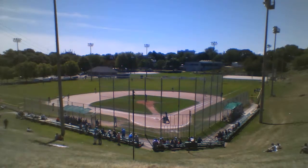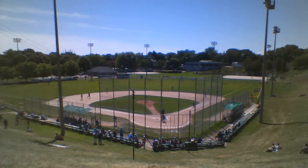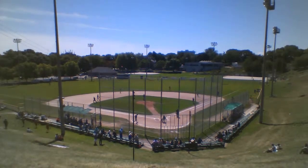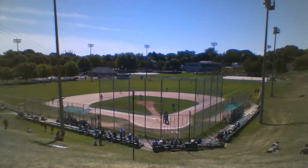Zach Sloan allowed a base hit in the first inning, but erased that on the double play. Now the Toronto Maple Leafs batting as Castaldo hits one, a little looper into the outfield, but coming on quickly is the right fielder for the Jackfish, and he makes the catch. Castaldo's retired.